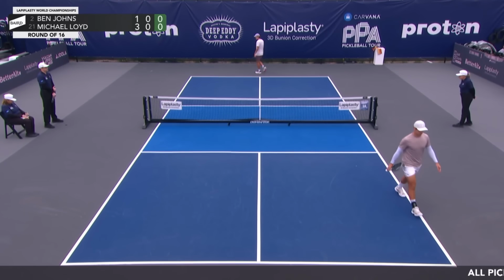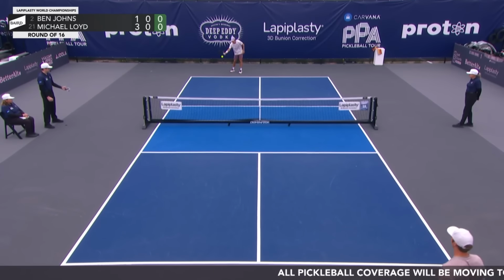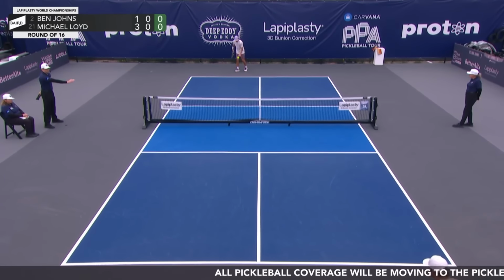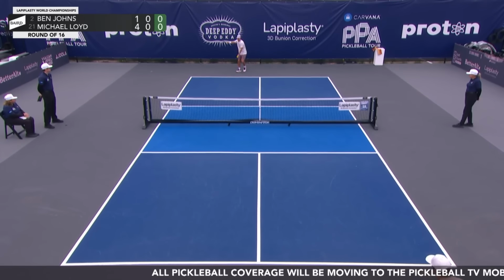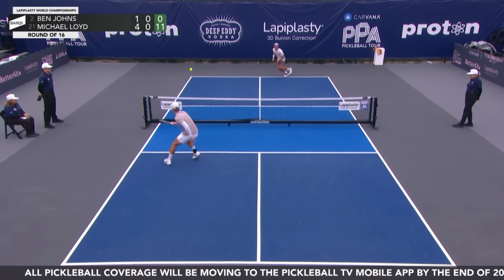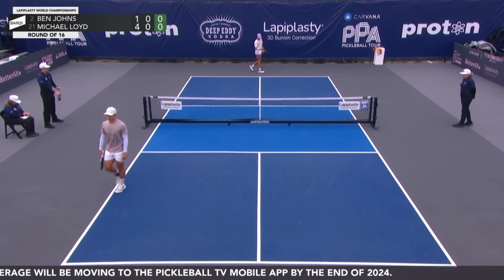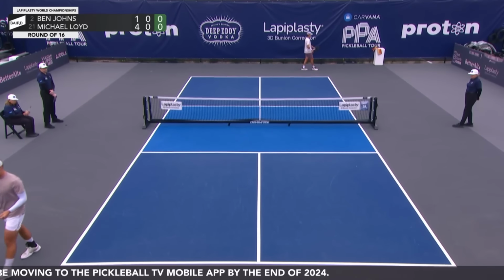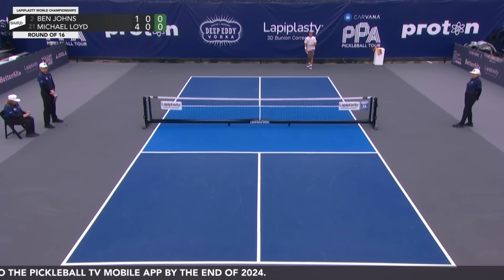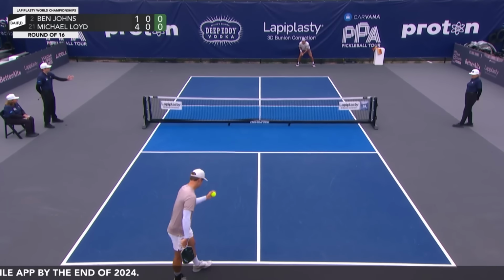Wow. Net from Michael Loyd. Michael Loyd with the net love. He's feeling it right now. He's in a rhythm. Just made it look so casual. It's like he was just walking through the forehand and ripped it. Oh yeah. 4-1 here. He made that ball with some style and swag. 4-1.